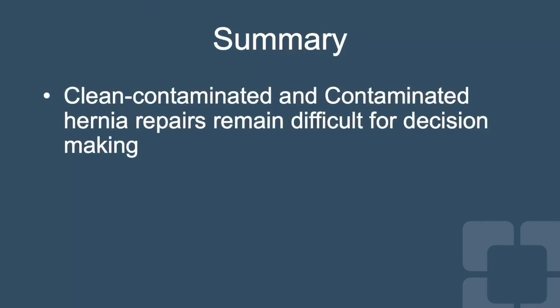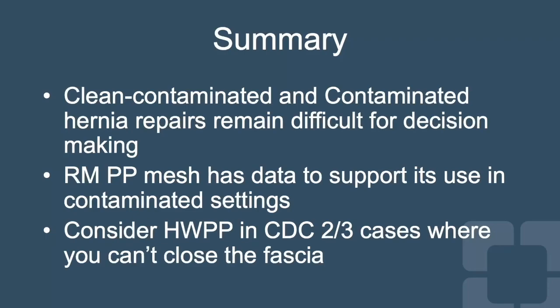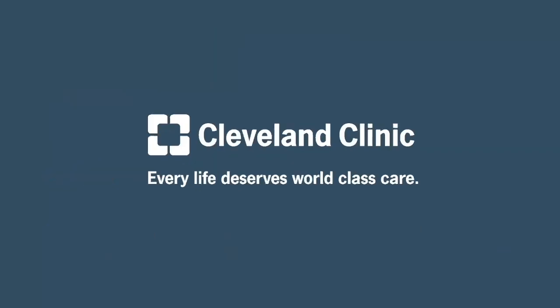All right, so clean contaminated hernia repairs, they're tough, they're difficult. It's still not clear cut for sure, but this is a little bit of data around it. Retromuscular polypropylene mesh does have data to support its use in contaminated settings, so don't be afraid of that, and significantly other trials as well over decades. And I would consider using heavyweight polypropylene in CDC 2 and 3 class wounds where you can't close the fascia. Thanks, and looking forward to your questions.